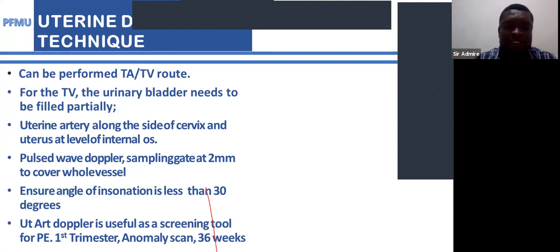Why are we just interested in risk profiling? No, they can actually be put on administration of aspirin to help reduce their chances of developing the preeclampsia we would have risk profiled them for.